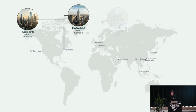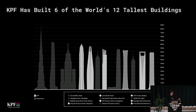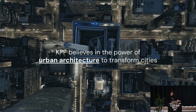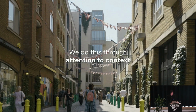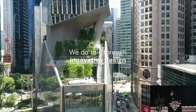So just a little bit about KPF. KPF is a global architecture firm with over 700 people and high-profile projects all over the world. We've built 6 of the world's 12 tallest buildings, though maybe that metric has changed now. But while we're known for our tall buildings, we're ultimately focused on making great places. We do this by believing in the power of urban architecture to transform cities, through crafted details and well-built, interesting buildings, attention to context, and really affecting the built environment by what we're putting there, and lastly, through innovative design.